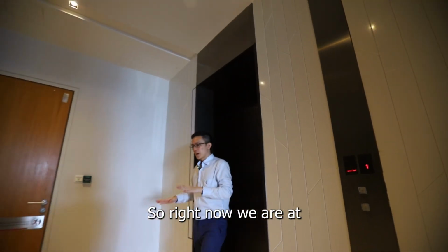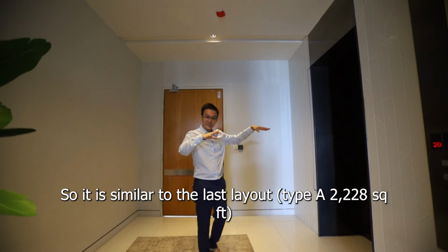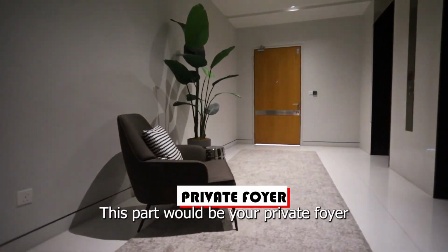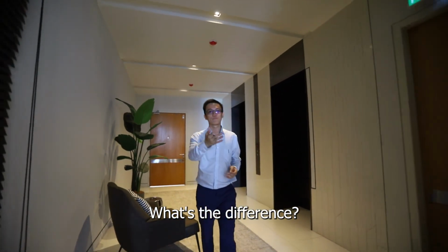So right now we are at the type B, 1,851 square feet. So it is similar to the last layout. This part will be your private foyer. And now we're going to go in to take a look at the bedrooms. What's the difference? All right.